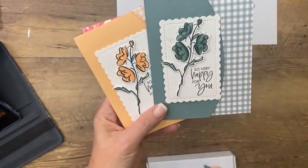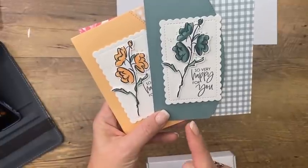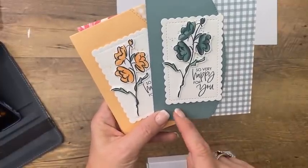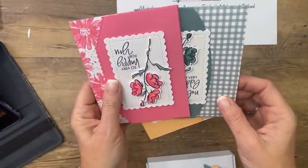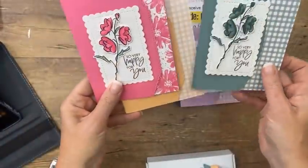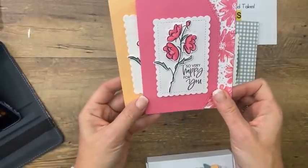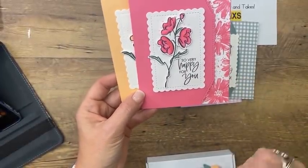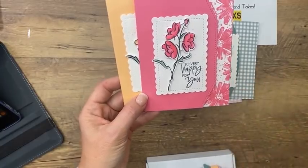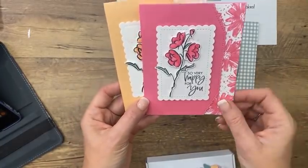Soft Succulent is a great soft green. I really like it. We're going to use it today with Flirty Flamingo. It also goes with Polished Pink pretty well, too, I think. Polished Pink is my most favorite in color this year. It's like a Barbie pink or a bubblegum pink. It's very bright. This is a perfect pink.